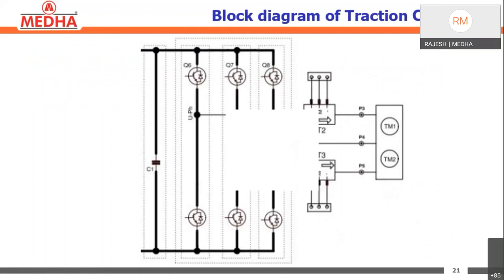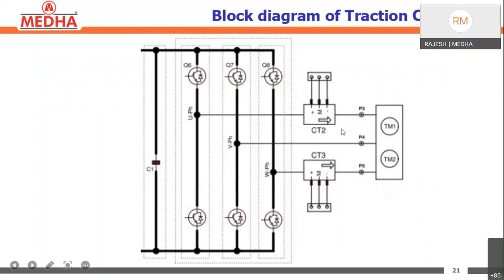And when it comes to the traction converter, this is our traction converter, with three legs, which generates a three phase AC from the input DC supply. And this three phase AC supply will be given to two traction motors in parallel.